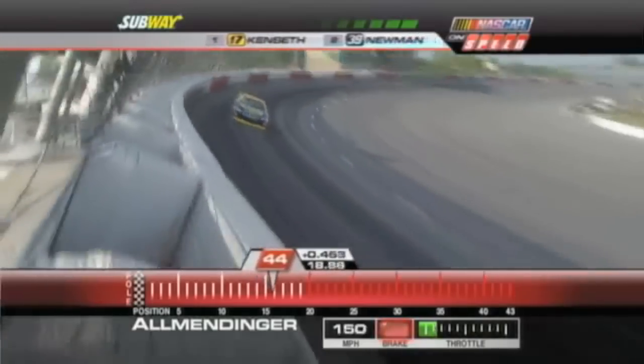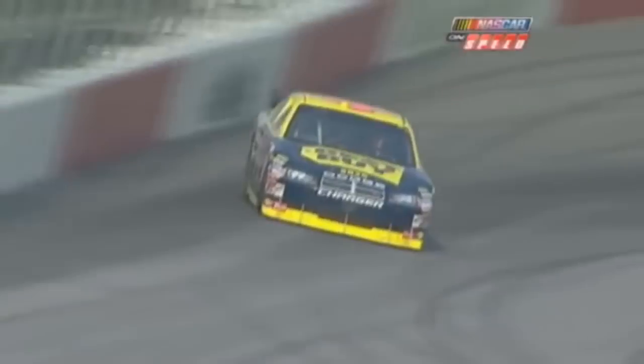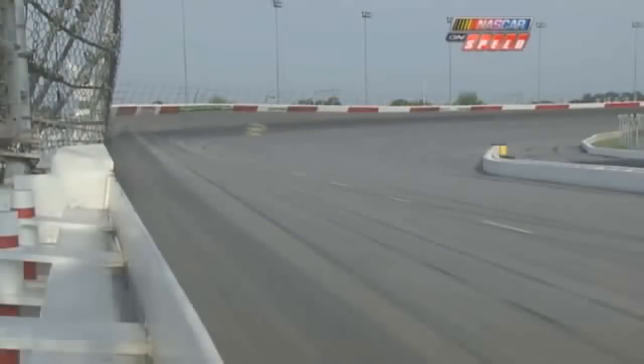That was a fright for A.J. Allmendinger, who was the second fastest Dodge. The corner, he's in the throttle. Watch this thing just jump out from under. Oh, he gets down on the flat. He got way down on the apron just a little bit too much. You've got to clip that, but you can't get down that low. And that's what set him around like that.